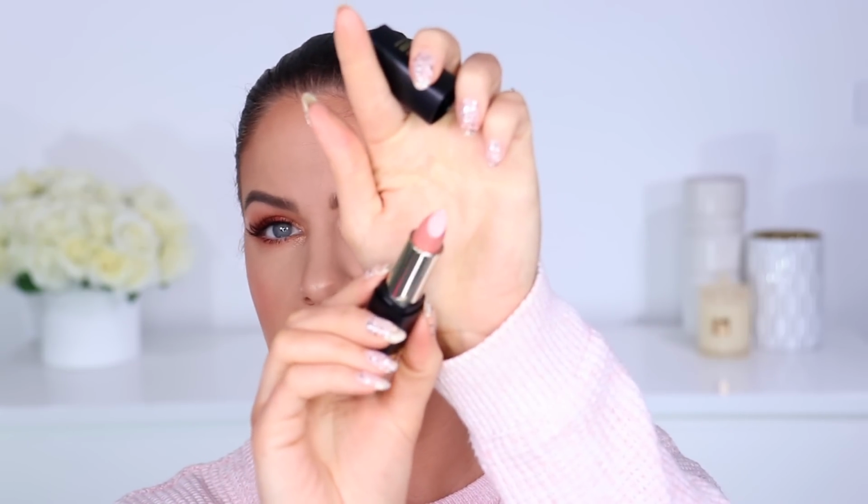So this is the Milani Bold Matte Lipstick. Shade is I Am Awesome. Ooh, that's a really, really pretty peach color. I've never tried these lipsticks before. The packaging is quite nice. They definitely feel really luxe, like a lot more expensive than a lot of drugstore lipsticks normally feel. Let's try this.